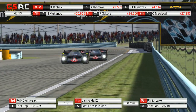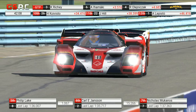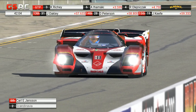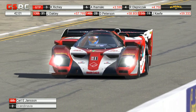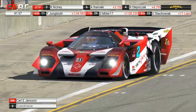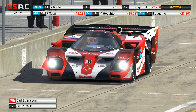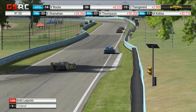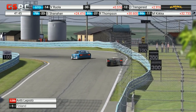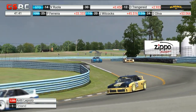We got another driver in. I believe that's Carl Jansen. Jansen affecting his strategy now. Let's see. I believe we've had a couple drivers that were around him. Lepisto was near him, so is Lepisto going to be able to jump him? He's our highest pitter at the moment, and he's coming around the 9th corner, now up to Indianapolis. He has a bit of traffic in the form of Ove Trangarade up ahead. That might cost him a little time here.